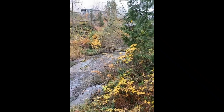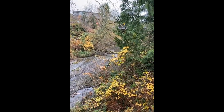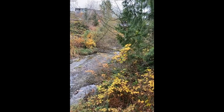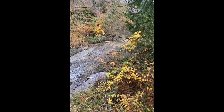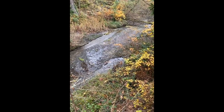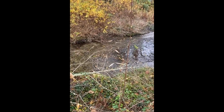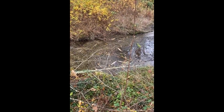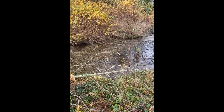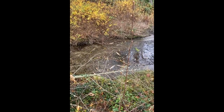Now this is a very short run. In fact, the salt water does infiltrate all the way up here on a very high tide. So our little fish don't have very long to head out. And this happens around late March, early April, depending on the temperature and how fast they grew. And chum salmon head out to the salt water after only a couple of weeks in the freshwater. And then from then on, they are saltwater fish. 3 to 5 years from the year that they hatch, they'll return back to this creek.